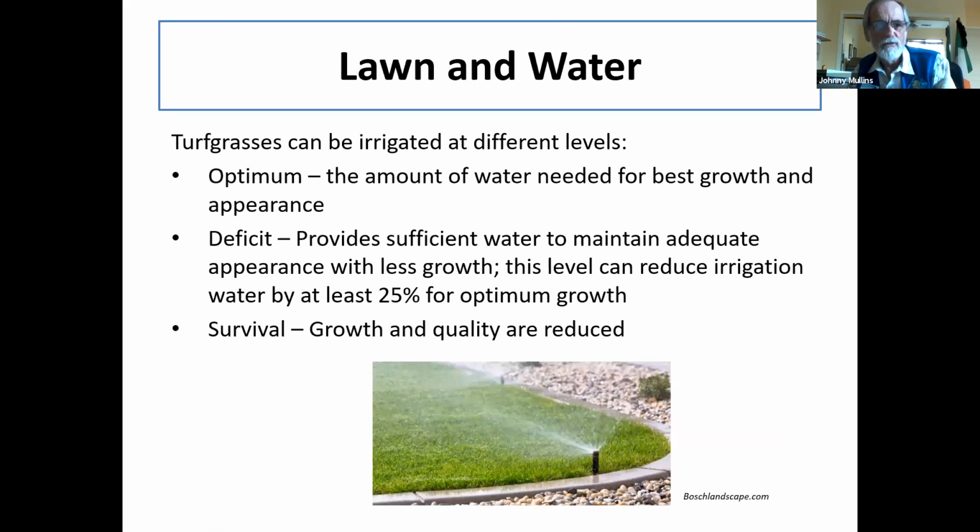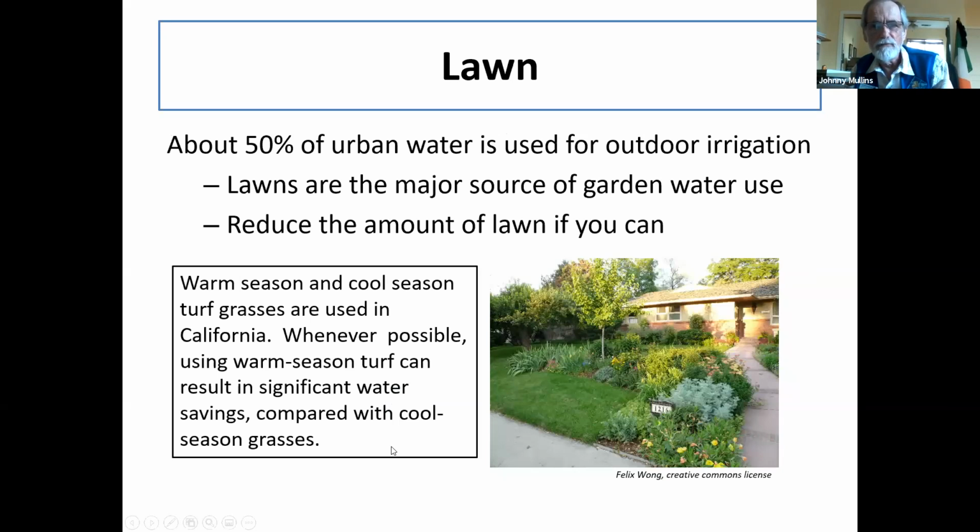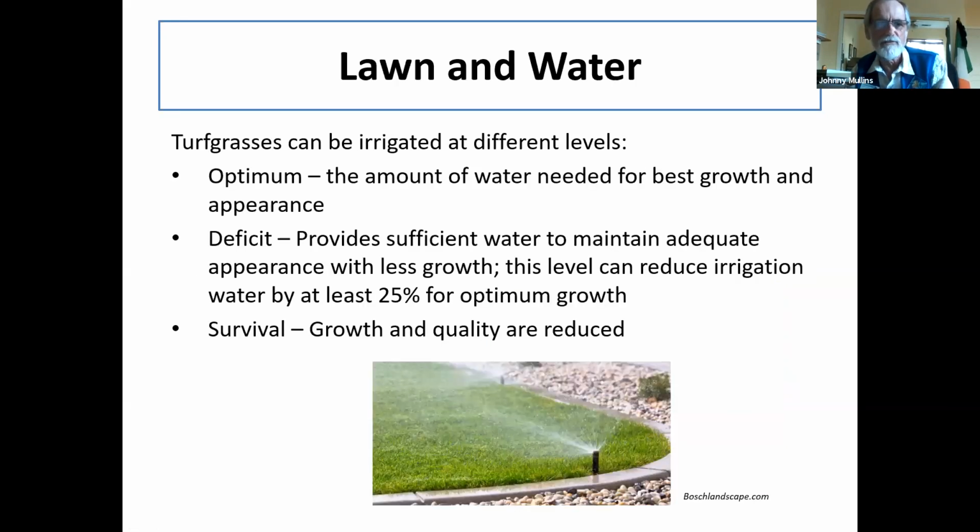Lawn and water. Turf grasses can be irrigated at different levels. Optimum, the amount of water needed for best growth and appearance. If you want that perfect looking lawn, it's optimum. Deficit. This provides sufficient water to maintain adequate appearance with less growth. This level can reduce irrigation water by at least 25% compared to optimum. And the last one, survival. Growth and quality are reduced. Deficit watering produces less lush looking lawns, but they are still green and healthy. Survival watering, unfortunately, can result in the loss of your lawn.